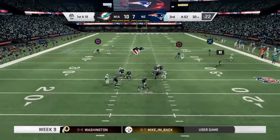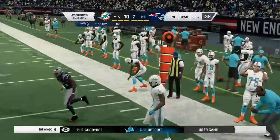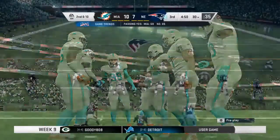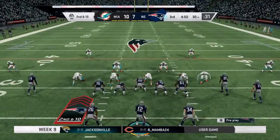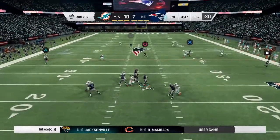And here comes throw number 1 for the backup QB. And that is incomplete. He couldn't hold on through the contact. Brings up 2nd down. Didn't have a receiver open downfield, and as it turned out, couldn't even find his outlet man because of the coverage. It's way too tight. Unable to find anyone open.